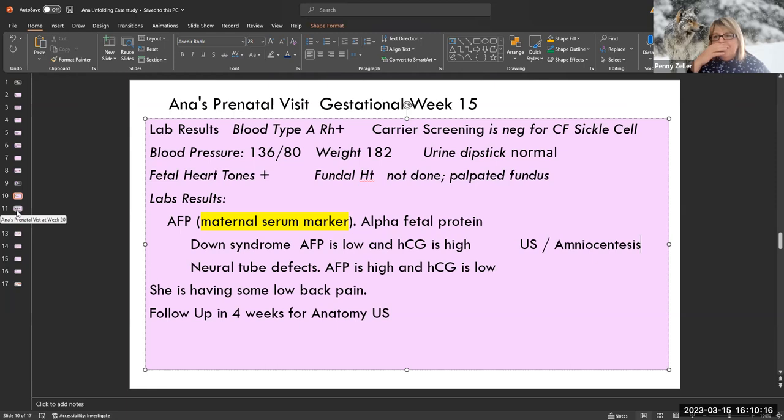Remember, ligament pain is from two hormones that relax ligaments. So ligaments are between the bones, right? So the pelvis is more fluid. So back pain is not uncommon in pregnancy, even early in pregnancy. So that's progesterone and relaxin. That's what's causing the ligament and the back pain early in pregnancy.